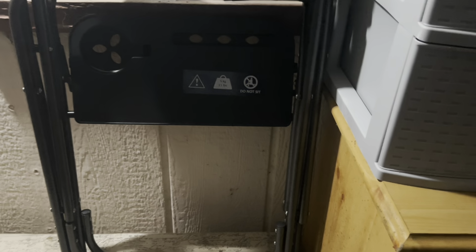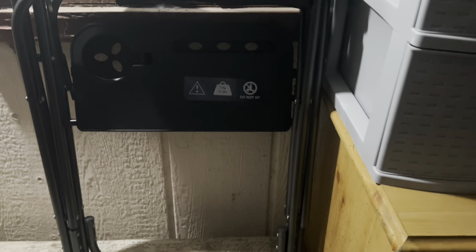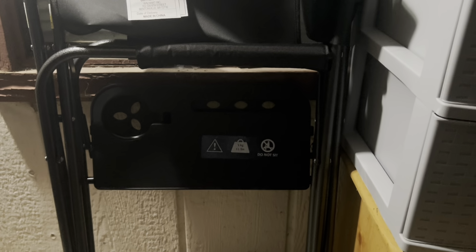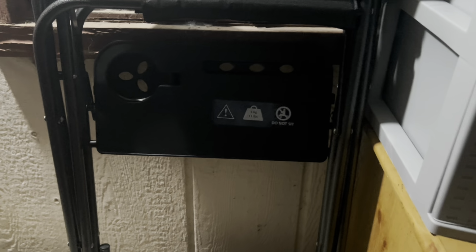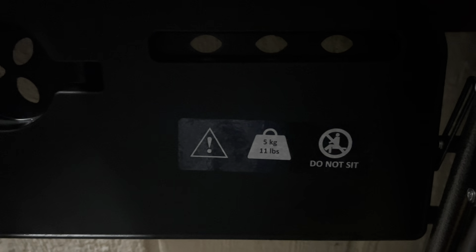This is a new chair that I just got at Walmart a couple days ago, and maybe it was yesterday. I think it was yesterday, but we like it. It's kind of like a director's chair, and the way that you pull it out, the way it sits, the way that they look, it's got a thing here for a drink. You could put like a plate of food on there. It doesn't go over 11 pounds, but this is nice.